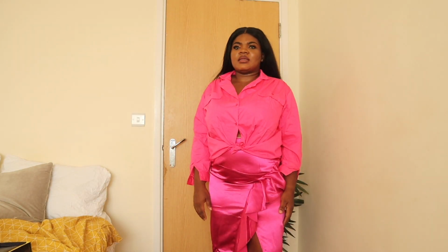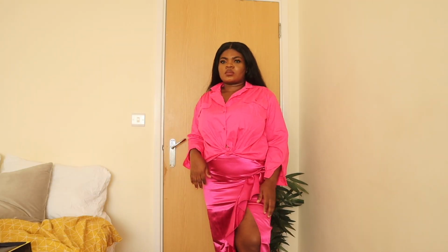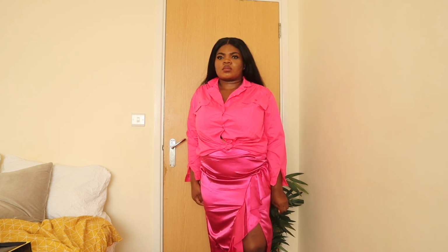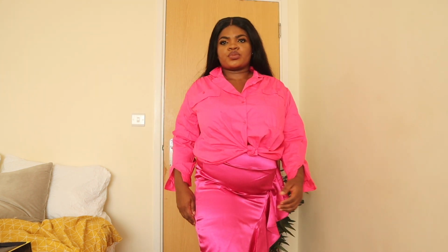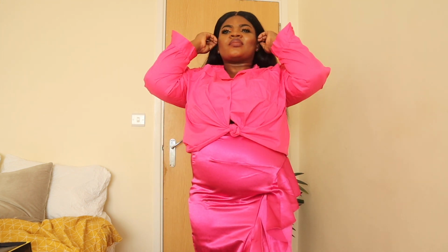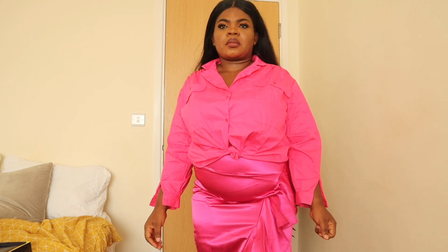Okay, so this is the next one I got. Yep, so this is it. I love the skirt and the top. I bought both of them to pair them together, but unfortunately the skirt wasn't my size. I also love the shirt so much, but it was a separate buy just to pair them together. The skirt is not my size, but the shirt, I love the fitting.